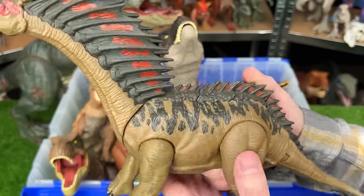This next Baryonyx figure is similar to the one that I opened up at the very beginning of the video, but it has a slightly more forced green color. And it has two tones of brown on the top. It's got the light brown in the back and the dark brown along its neck, and then the light brown right along the top of its head once again.